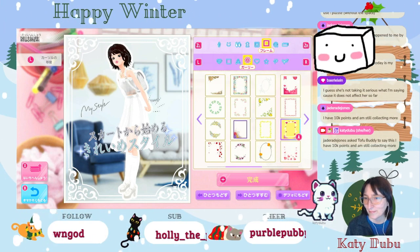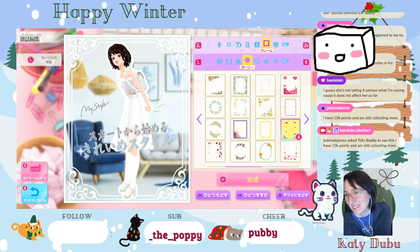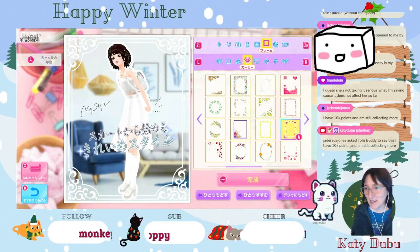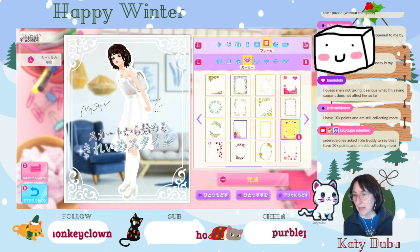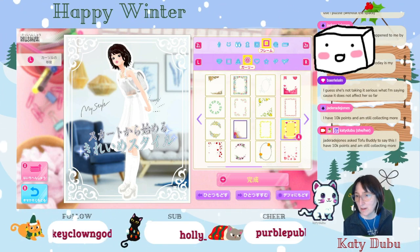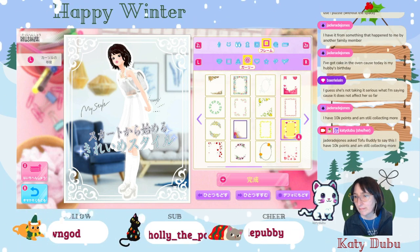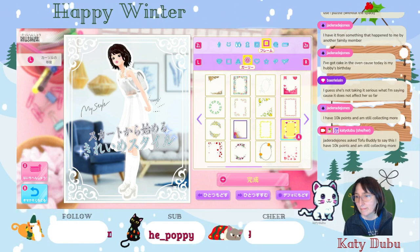I have 10k points and I'm still collecting more. I'm glad the tofu's working. What are you going to do with them all? I need to think up other, like, big point costs. Yeah, I don't even know.